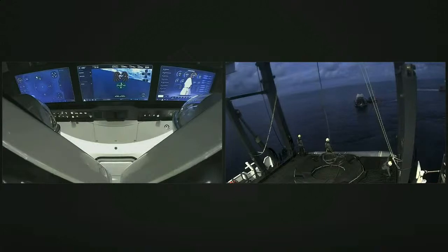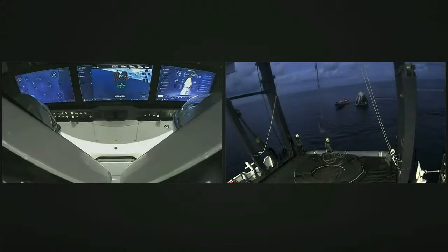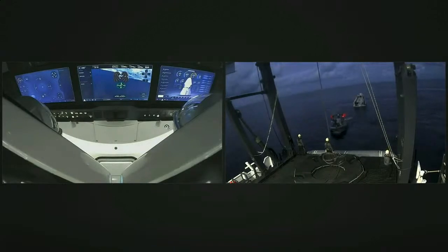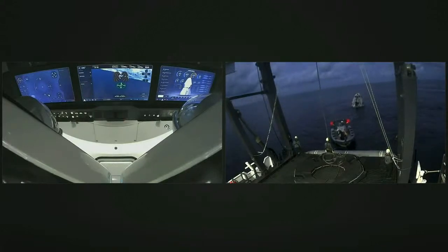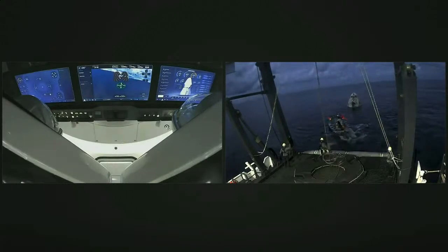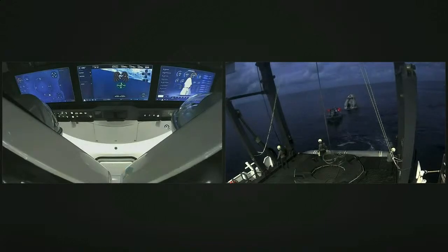Again, currently in progress are recovery operations. So far, they've already inspected the capsule for safety before installing some rigging hardware. We got some comms that the rigging setup is complete, and they will be lifting the vehicle in a few minutes here. Again, this is Ghost Searcher, and what you're seeing on your right-hand screen at the end of Ghost Searcher is the Dragon Nest. It's basically the nest or stand that Dragon will be lifted onto and set into.